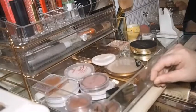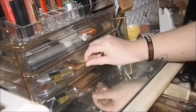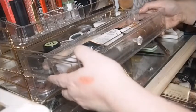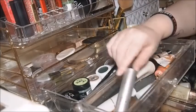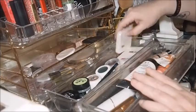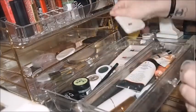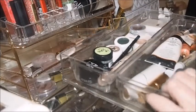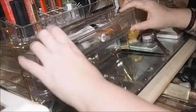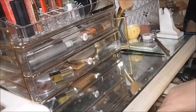Right, is it in this drawer? It doesn't seem to be here. The reason I put it in the pot is because it doesn't pump out of the pump anymore. Right, I need to find that. I won't obviously pull that this time, but if I find it whilst I'm going through the Shop My Stash, then I'll show you. So we'll need to pull out a different primer.